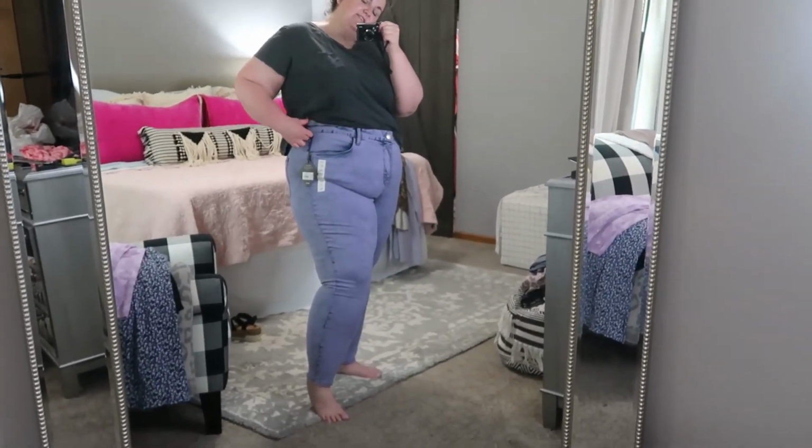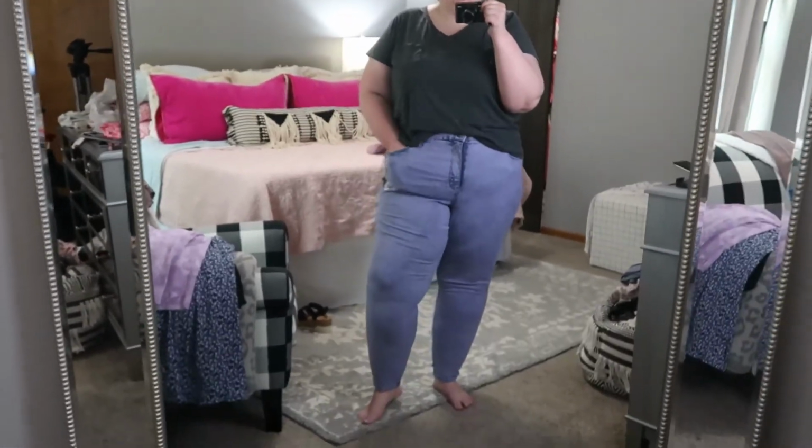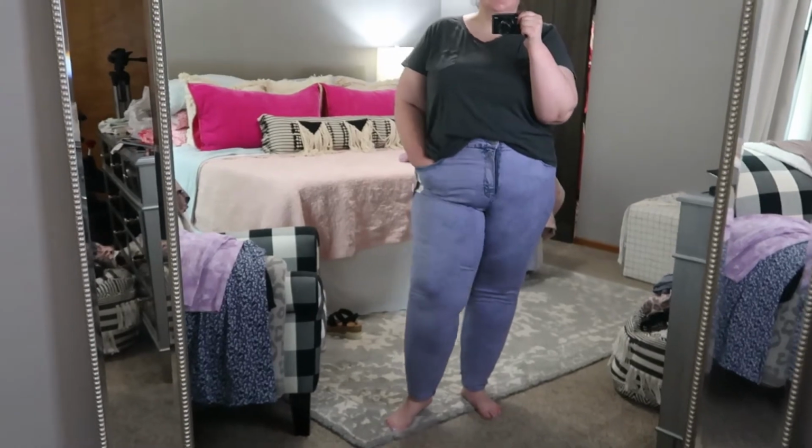So it's pretty close. That's pretty high for me. I do like a high rise, but that's pretty high. There's so much stretch, you guys. So much stretch in these. I feel like they run a little bit generous in comparison to a lot of the bottom clothing items that I've tried from Target. So that's exciting because hopefully it will include more sizing overall.